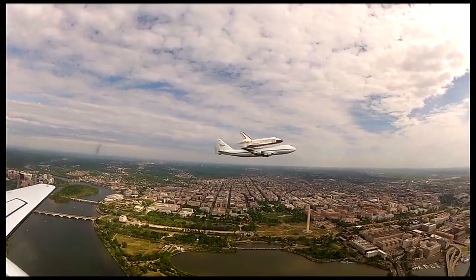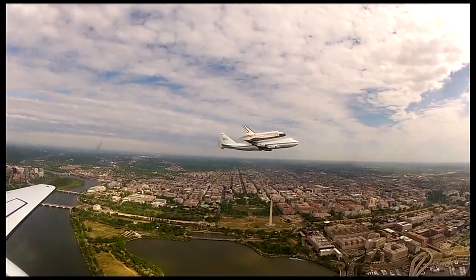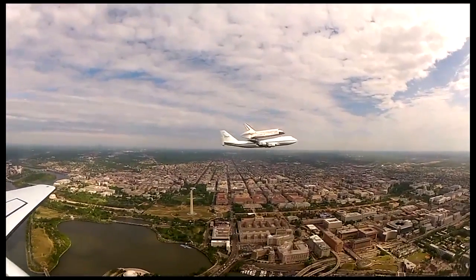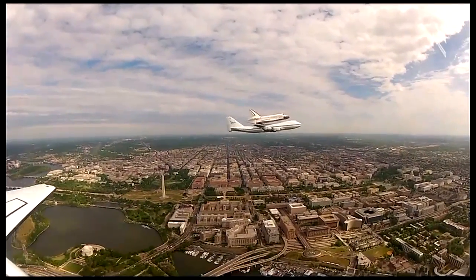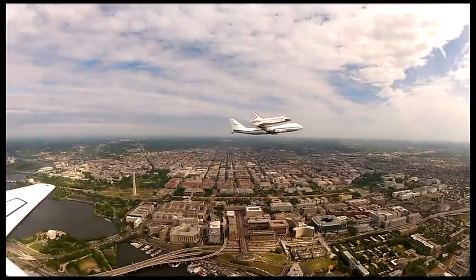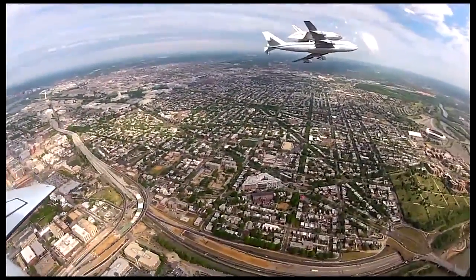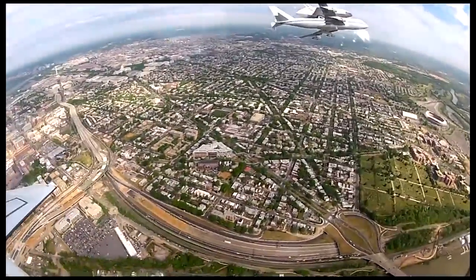The flyover took more than an hour, and the pilots and their engineers did a spectacular job of ensuring that as many people as possible in the area of Washington, D.C. were able to see the Space Shuttle Discovery one last time airborne.